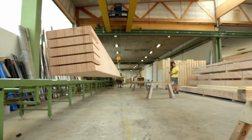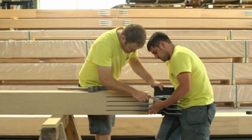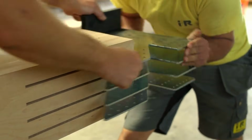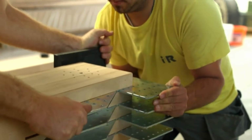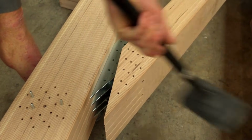Once cured, panels are trimmed to precise dimensions and sanded to smooth the surface. This step looks simple but holds the engineered strength inside each panel. Edges are reinforced where panels will interlock, improving stability on site.